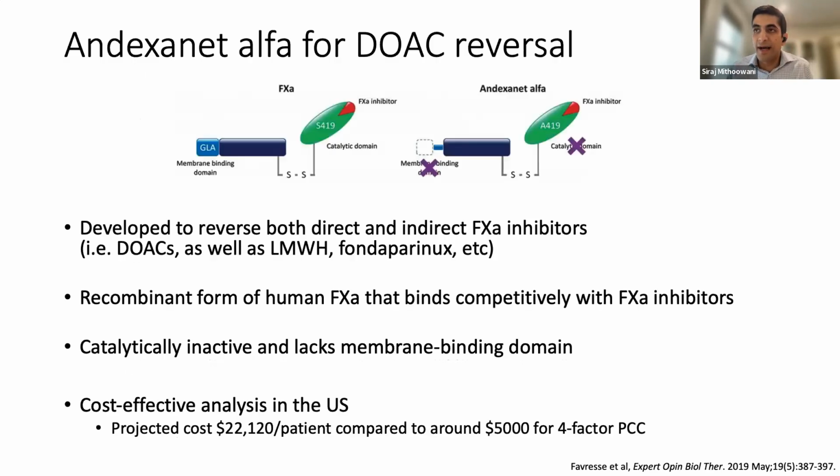The hottest item here really, and the newest kid on the block, is Andexanet. We don't have it, it's not accessible really across Canada, I think, certainly not at St. Joe's, but because we get asked about it often, I just added a couple of slides about it.